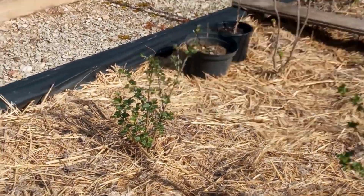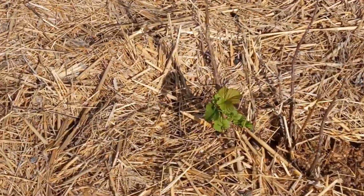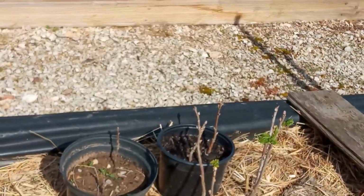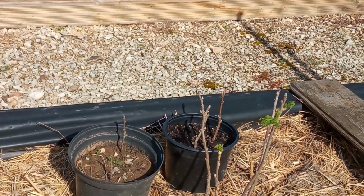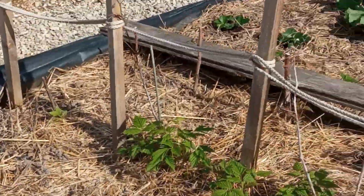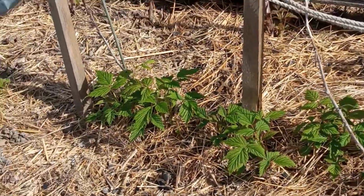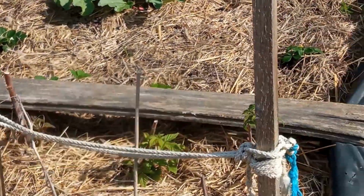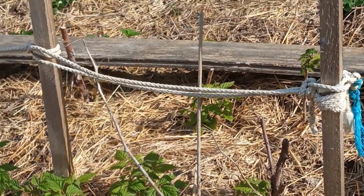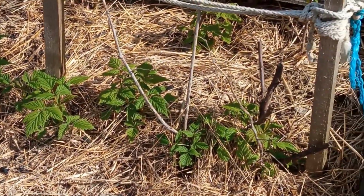Gooseberries are coming, black currants are coming a wee bit slower, but they are getting there. And there's a few pollinators buzzing about, and raspberries are coming, so that is looking good. I've increased my raspberries by splitting them, so I've now got 2 rows, so I'm hoping for a lot more raspberries.